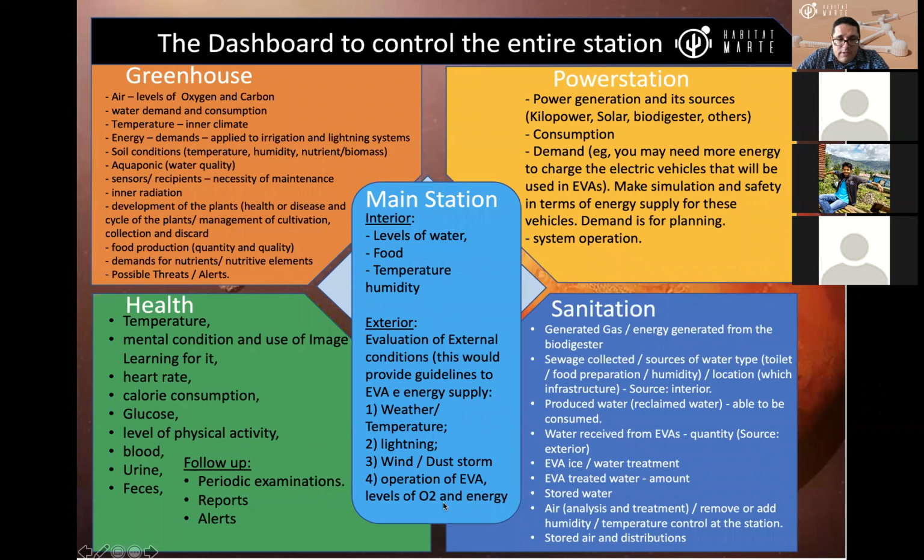Also, if an extravehicular activity is happening, we need to see the levels of oxygen and energy from the space suits of astronauts. Related to the power station, we need to know how much energy is generated and the sources, whether it's from a kilopower plant, solar, biodigester, or other possibilities. How is the consumption from each specific facility, the demands for energy. Also, if you imagine the extravehicular activities, you can consider that energy is necessary to charge the batteries of the electric vehicles, okay? And we need to calculate how much energy is necessary for the operation of the vehicles.